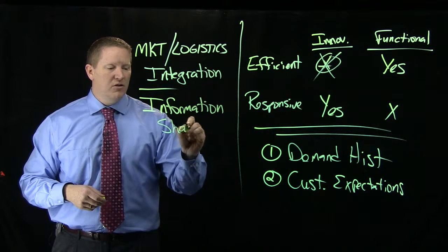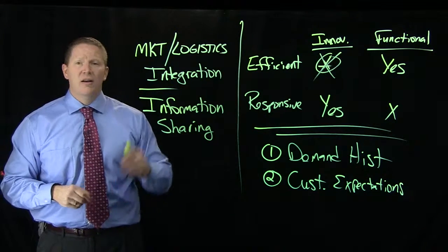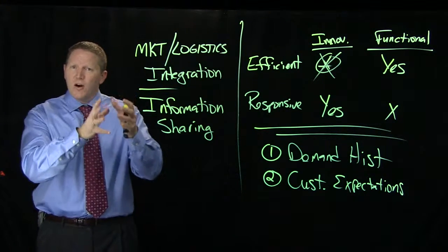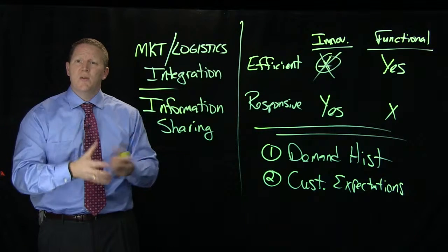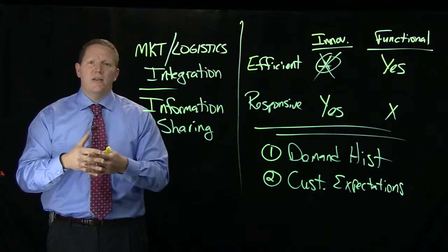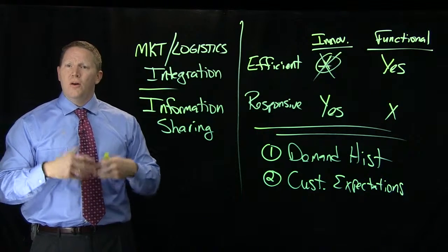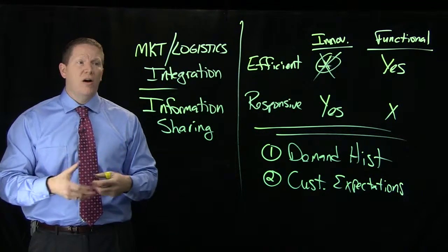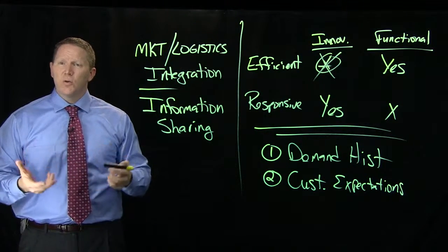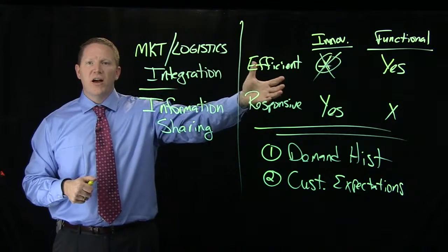So I'm going to need to make sure information sharing is taking place. Now, it sounds very simple. Obviously, we need information sharing. Companies are not very good at this. We tend to get into silos. Marketing people like to talk to marketing people. Logistics people tend to like to talk to logistics people. And oftentimes, they're working in environments that aren't necessarily close to one another. So information starts to flow a little bit more slowly or not at all. Having information shared directly between marketing and logistics is critical for maintaining and meeting the expectations of my customers.